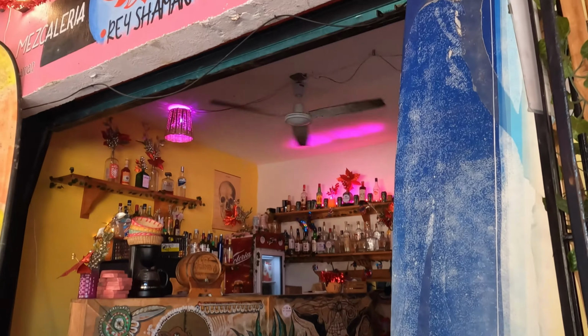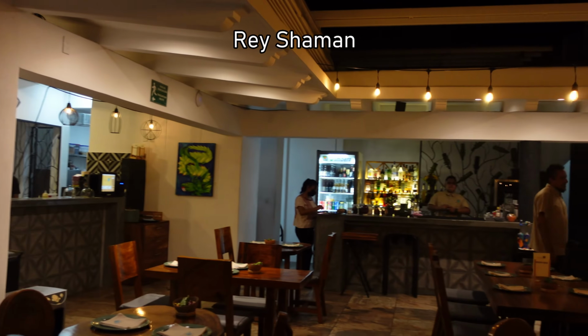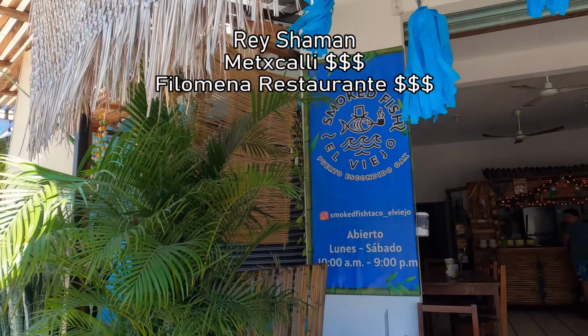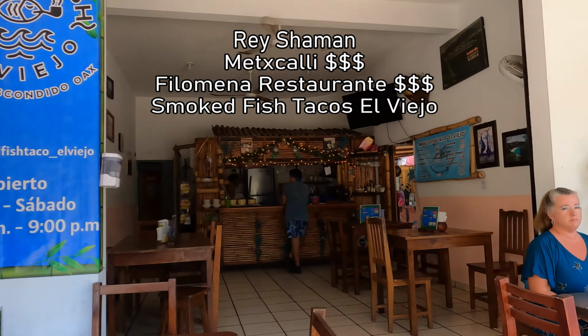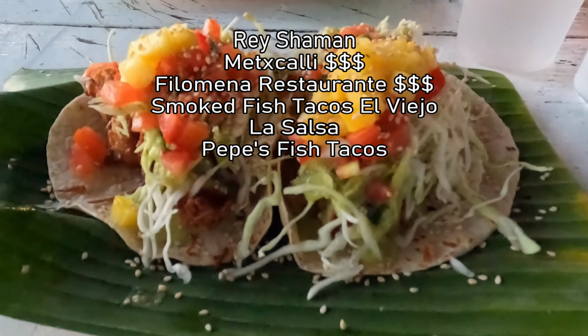And now for our final rankings. Our absolute favorite restaurant, regardless of price, was Rey Shaman. In second place is Mexicali, which was from our high-end video last week. Filomena comes in third, which was an Argentinian steakhouse, also from the expensive video. Fourth is Smoked Fish Tacos El Viejo, followed by La Salsa and Pepe's Fish Tacos.